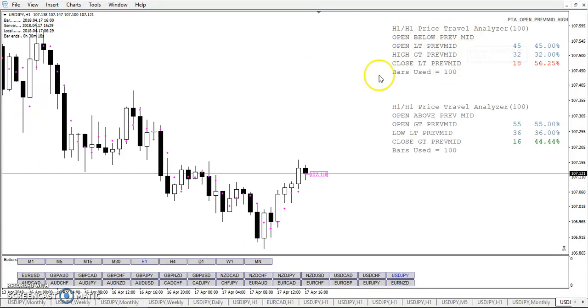Okay, so what's going on here? Open below previous mid. So, how many times over the last 100 bars, H1 bars, did it open below the previous mid? 45. And then was the high greater than the previous mid? In other words, did the high get above it? So, you see here it opened below. High got above it, and did it close? How many times did it close less than the previous mid? 56 times.